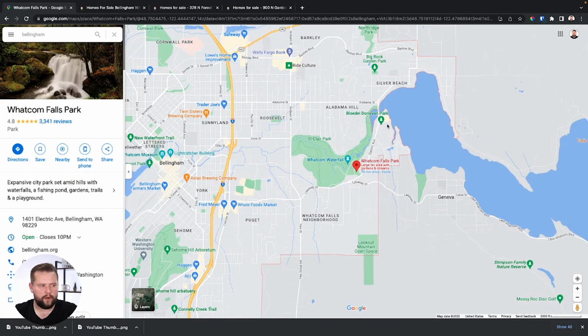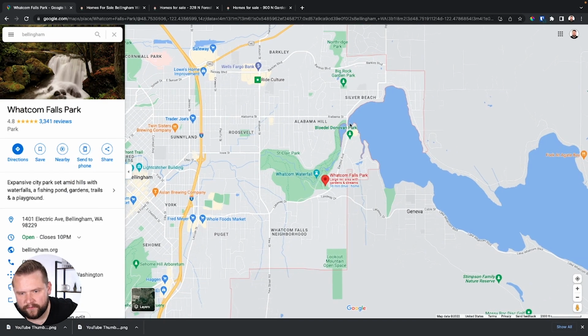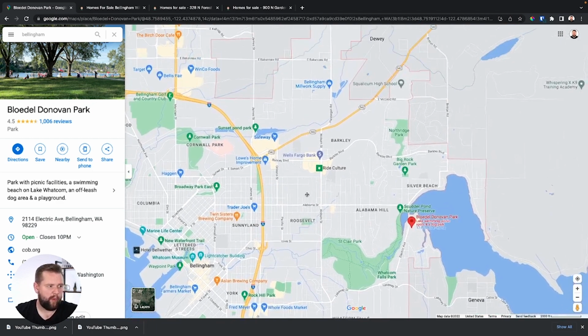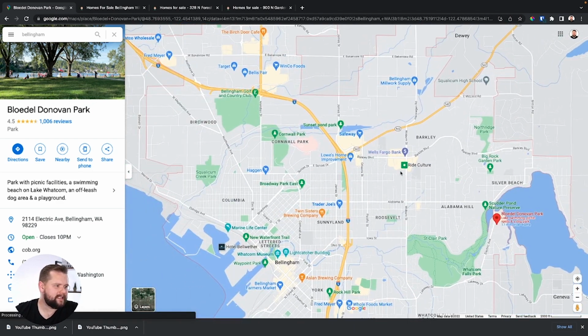Then we have Blodell over here, which is public lake access. Of course, if you have a regular boat, if you want to go boating, great place in the summertime. Very family friendly.